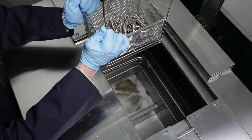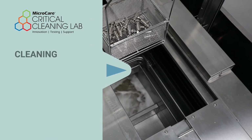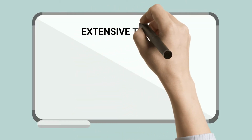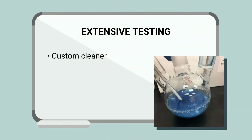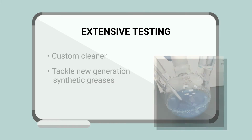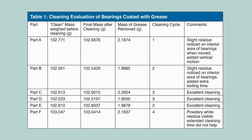The Critical Cleaning Lab at MicroCare was called into action to conduct a cleaning evaluation and run cleaning trials to find a solution. Based on extensive testing, our MicroCare chemists went to work developing a custom blended cleaner to fully remove this new generation of synthetic greases. These greases are very challenging to clean due to their corrosion inhibitors and metallic salts with organic and inorganic compounds.